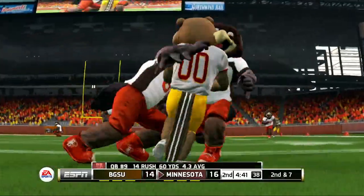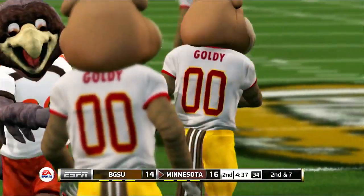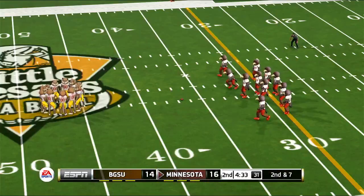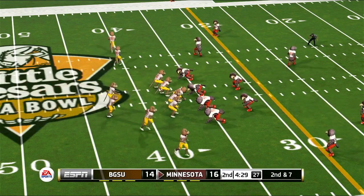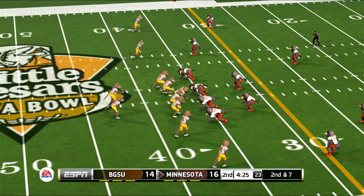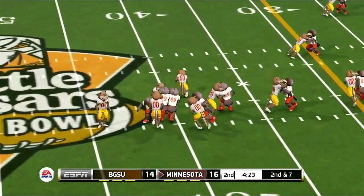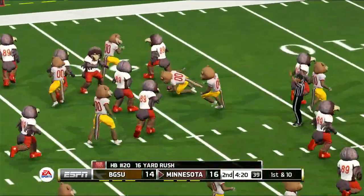Brad, that's a great way for the quarterback to get himself injured. He needs to be a lot more careful out there. Second down, 7 yards to go. Ball on the 37-yard line. Hand off on the draw, and down he goes at about the 21.